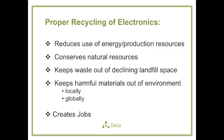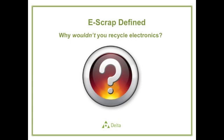So, just to recap, here again are the reasons for recycling electronics. It reduces use of energy and production resources, conserves natural resources, keeps that e-waste out of landfill space and keeps that diminishing space for when we really need it, keeps some harmful materials out of the environment, and if that's not great enough, it creates some jobs. So I guess the question really becomes not why would you recycle electronics, but why wouldn't you recycle electronics?